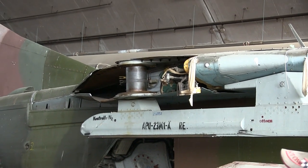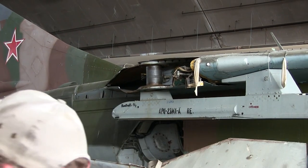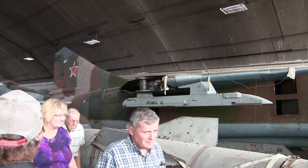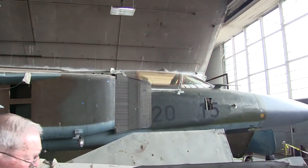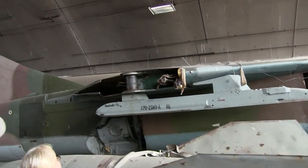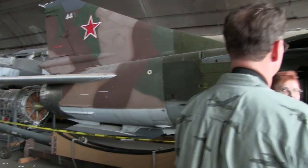Now, when we say that the MiG-23 was Russia's answer to the Phantom, it's probably safe to say that it was heavily influenced by the design of the Phantom. Unlike the MiG-15, MiG-17, MiG-19, and MiG-21, and just like the F-4 Phantom, the air intakes for the engine were at the side of the fuselage rather than mounted in the nose. And the reason for this was because the MiG-23 was the first Soviet fighter aircraft to feature a very powerful nose-mounted radar. A bit like the Phantom.